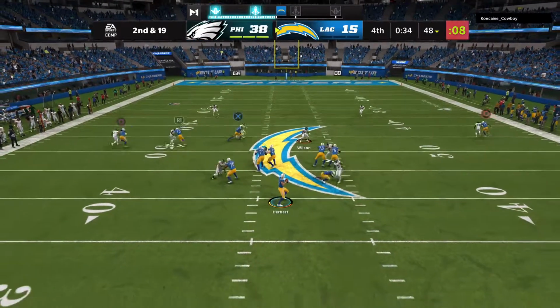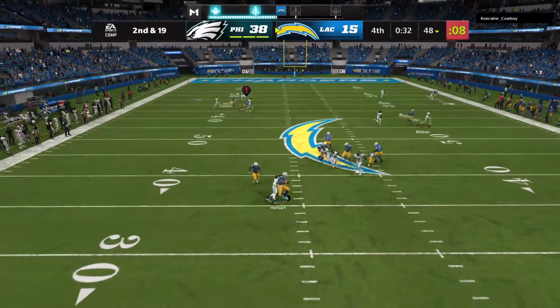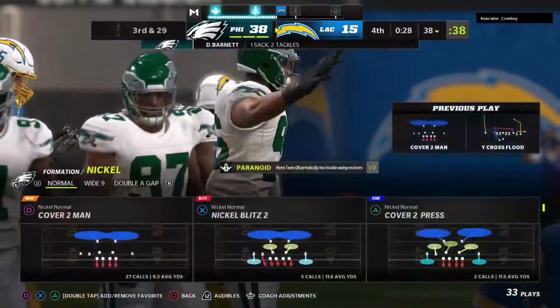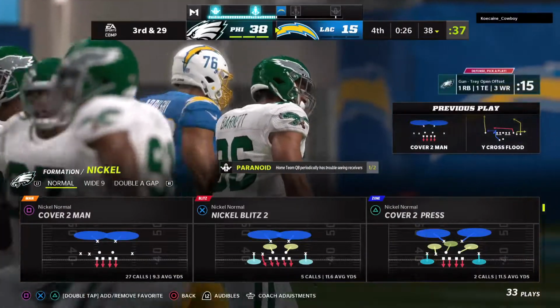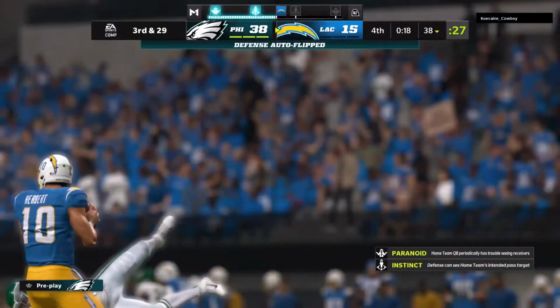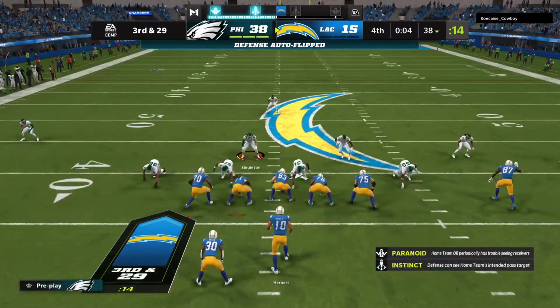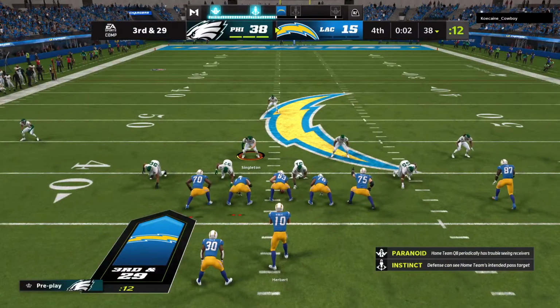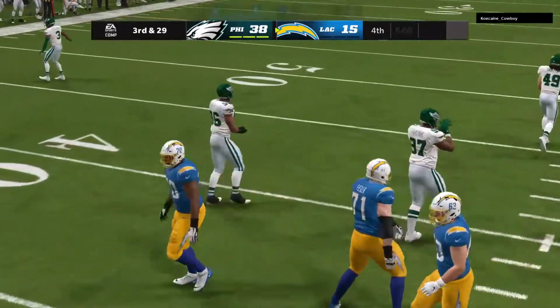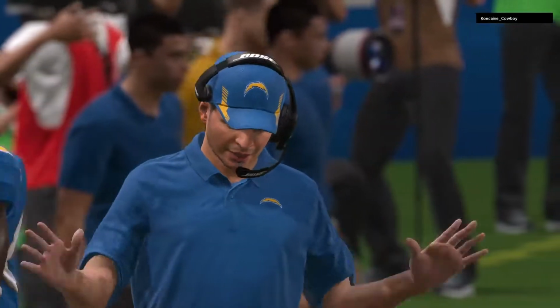To try again after the sack. Herbert. Under pressure, and they got to him again. That's Derek Barnett coming in and making the play. We've been around this league for a while, and many coaches never pull their starting quarterback, almost no matter the situation. In this case, though, I think he's got to make a decision. He's taking a pretty good beating out there. Yeah, and with the deficit, maybe not wanting to risk an injury.